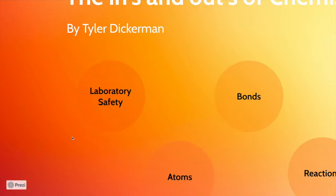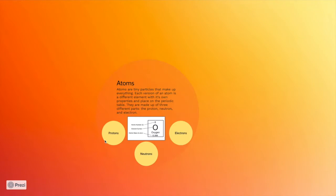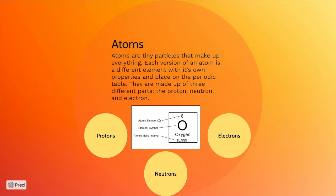Next up, we're going to move on to atoms. Now, atoms, as I'm sure you guys know by now, are tiny particles that make up everything, and each version is its own different little element with its own properties and place in the periodic table.